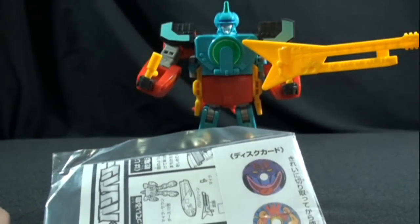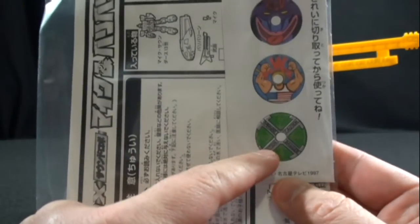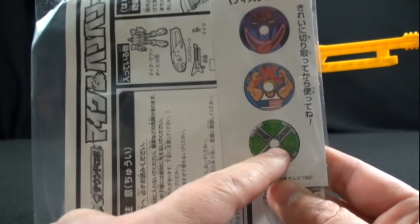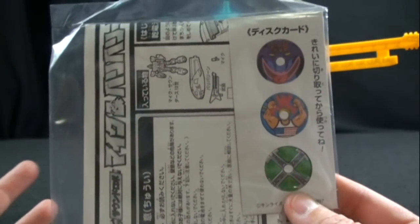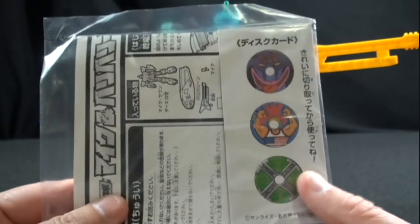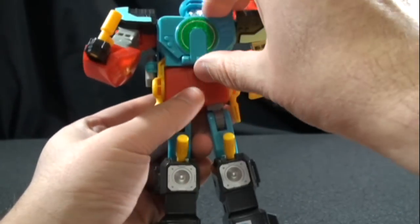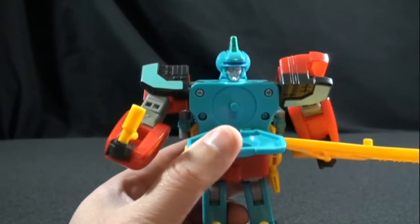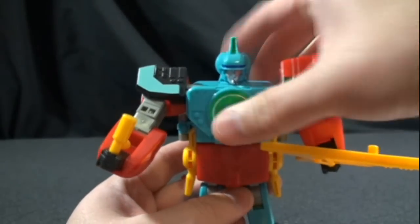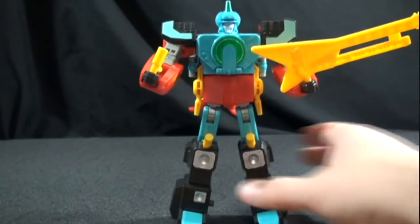He's got disc M, disc P, which is general purpose. Disc X is his dangerous disc, and then his most powerful disc is disc F. And you basically just store those right there. You just open up his chest, pop them in, and you can store them. Not too bad. All right.